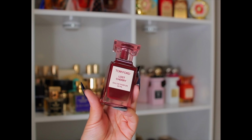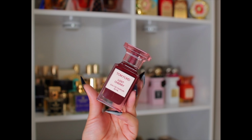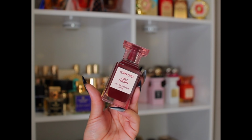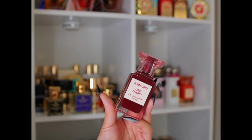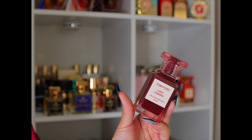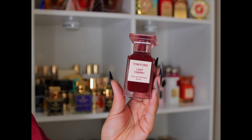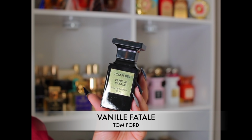Now we're getting into the ones I like to wear in the fall and winter, and of course Lost Cherry has to be in the building. This is the icon, the legend, and the moment as far as cherry fragrances go. Okay, hating on the performance of it aside, the scent itself is everything. I don't know how people get cough syrup from this, what kind of cough syrup y'all be taking, because I would take it. This smells so good. It's the boozy, syrupy, thick cherry fragrance, and it's my favorite cherry fragrance in my collection. Like, I can't be without it.